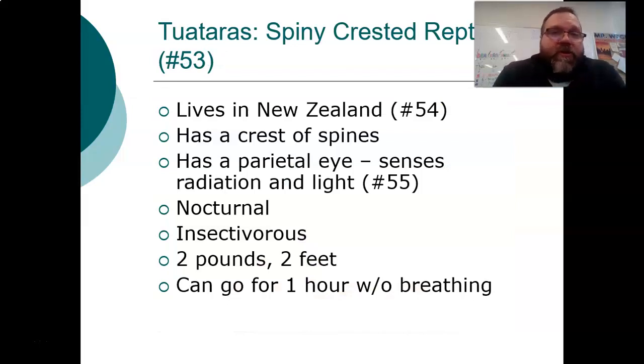Last group, tuataras. They are spiny crested reptiles. They live in New Zealand. They have a crest of spines. They have something called a parietal eye. It literally senses radiation and light. It's right in the middle of their forehead. They are nocturnal. They move around at night. They are insectivores, eating insects. And they only weigh about 2 pounds and are only about 2 feet long.